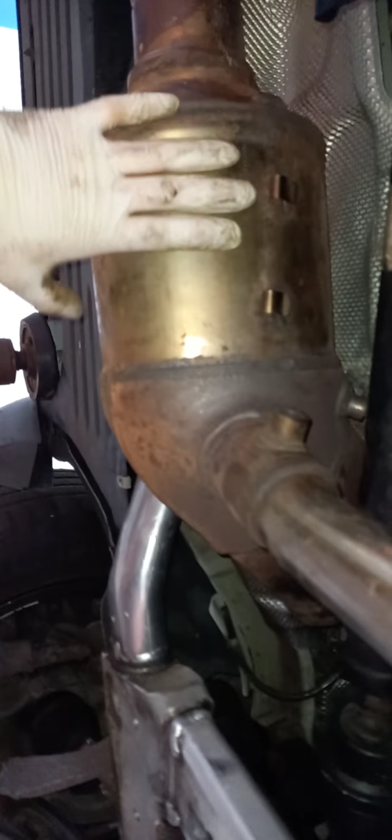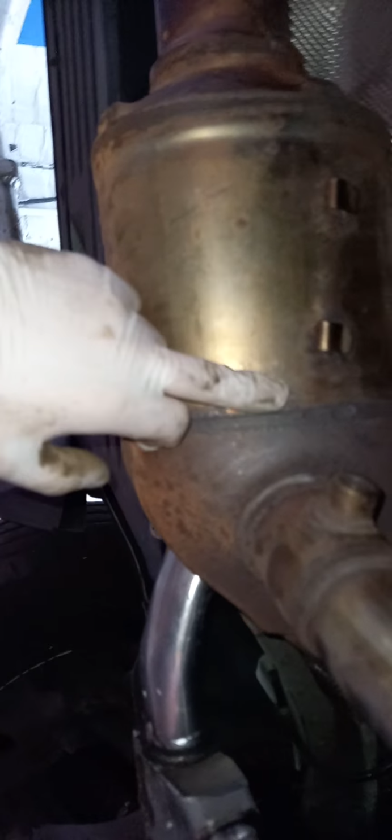But the option is we can cut it out, open it up, take the inside out of it, and remap the software so that it doesn't look for regenerating this, you know what I mean? And then there's no blockage, 100% there'd be no blockage because there's no honeycomb inside it after you cut the thing open. But as you can see, there's the original weld all the way around it. It's not a 2-minute job.